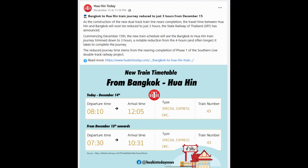The second announcement is a new schedule between Bangkok and Hua Hin has been announced, and the duration of the journey is stated to be just 3 hours. This is in line with our original predictions from the very beginning of this dual-track project and the move from Hua Lam Phang station to the new Krung Thep Apiwat station in Bangkok.